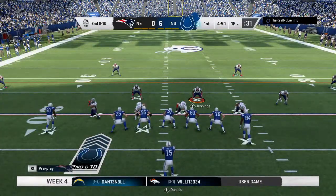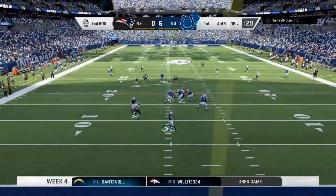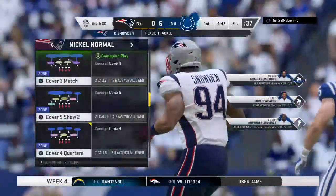An incomplete pass on 1st down. That leads to a 2nd and 10. In trouble here, and down he goes. Back at the 8-yard line.